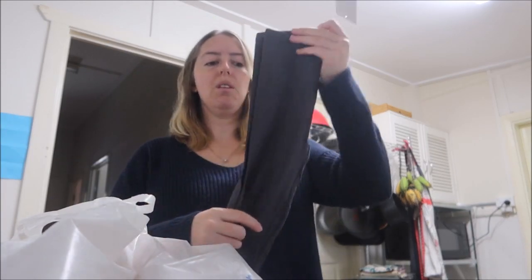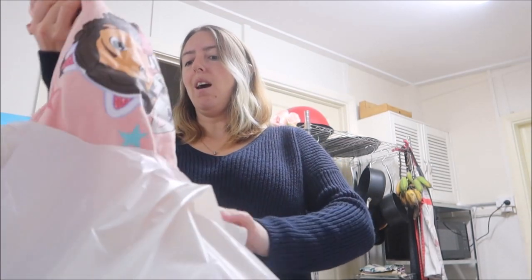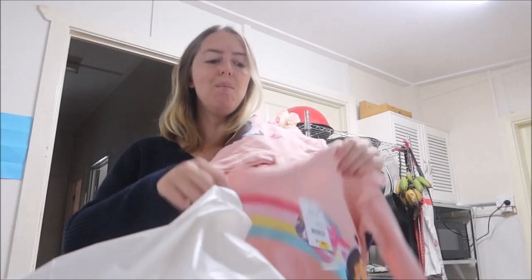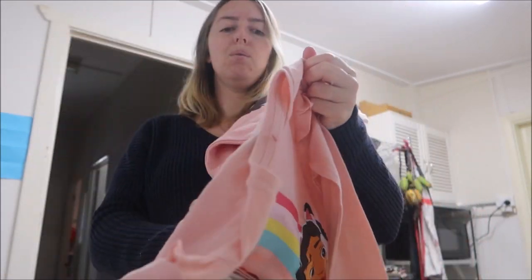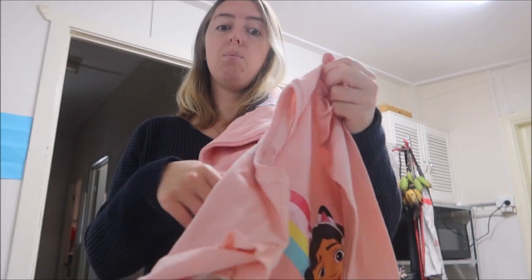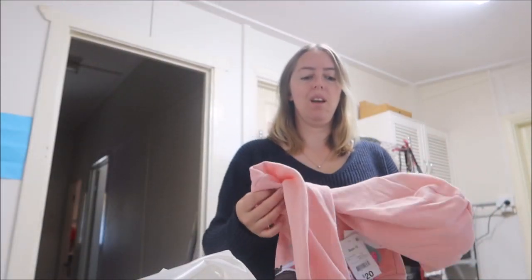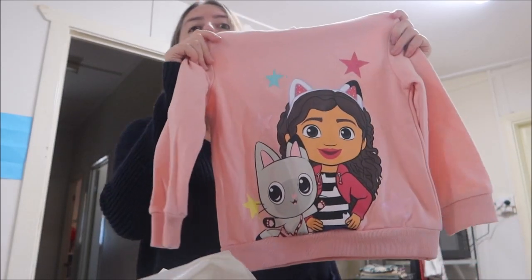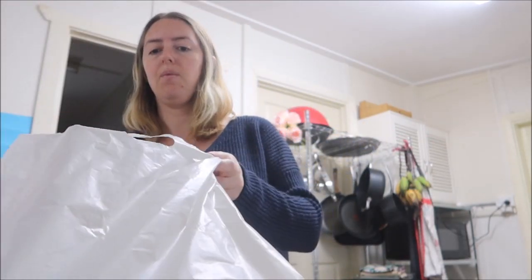I got Eliza a couple of things. First, just another pair of leggings. And what did they have there, babe? She's seen these and she goes, mine, oh my god, mine. So they had this Gabby's Dollhouse long sleeve, but it was on clearance for $6 from $10. So that's pretty good. And then she's seen this hoodie. It was $20 for a hoodie. I was like, oh my god. But she's got those. They're yours, aren't they?